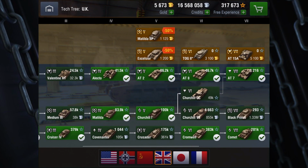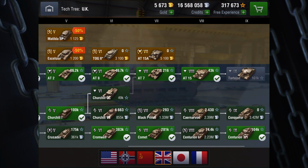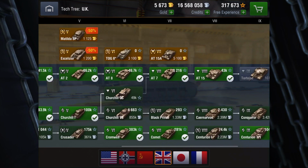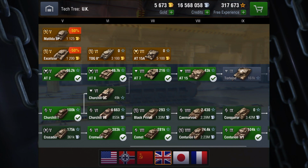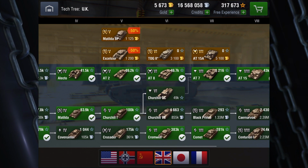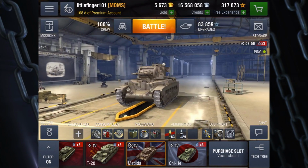Matilda here on the second line down goes to Churchill 7, Black Prince, Carnivore, Conqueror, and FE 215B. As of right now, I'm up to the Conqueror. I just need to buy that one. Have not really enjoyed this line, primarily because they are extremely slow tanks, and while the armor is good, it's not great in my opinion at the upper tiers.